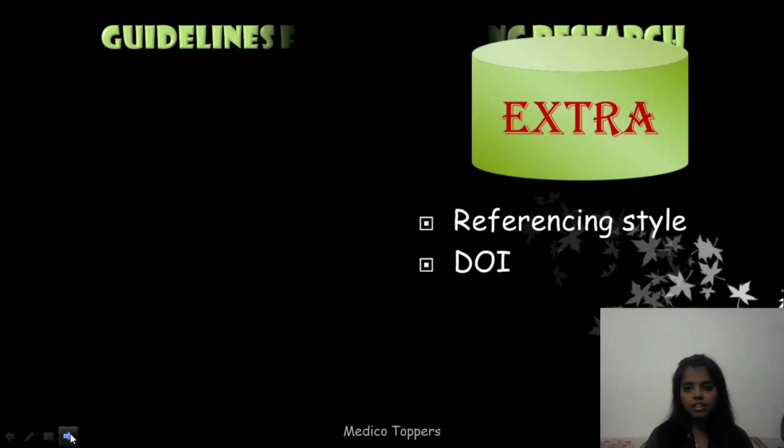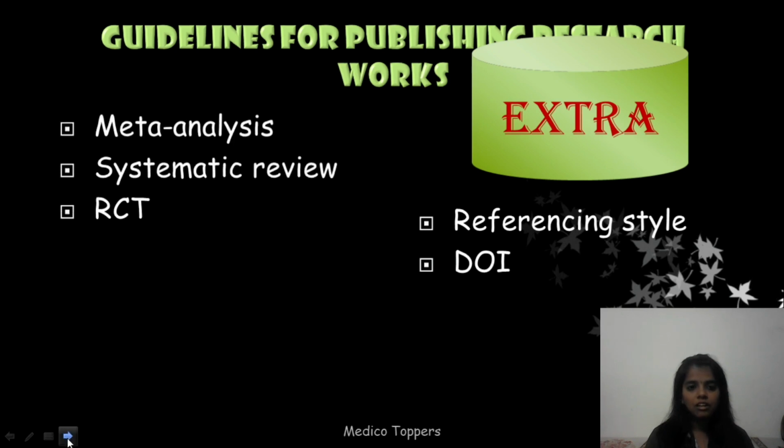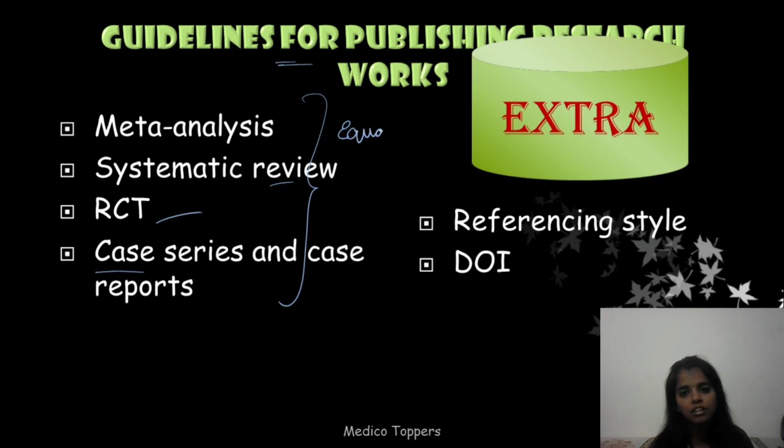So a few extra things. In case of publication, we have guidelines. In case of meta-analysis and systematic review, we have PRISMA guidelines. In case of RCT, we have CONSORT, where CONSORT-Outcomes is the extension of CONSORT. And in case of case series, we have CARE guidelines. So regarding the guidelines, you should have some clarity. If you have any doubt regarding the guidelines, you can check equator-network.org.